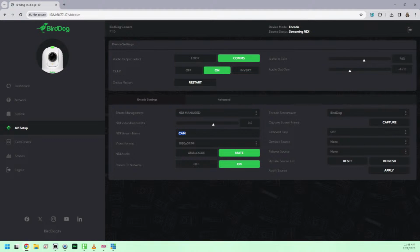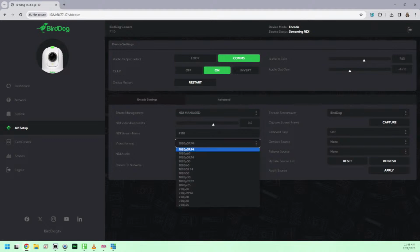Lovingly fix your network. This is the stream name that in Studio Monitor, if you wanted to change it to something specific, like I could say Studio, P110 or something, I could change the stream name and hit apply, and then when we look at it in Studio Monitor a little bit later, you'll see that. We change our video format here, so 1080p 59.94 progressive is what a lot of the internet is, but most of Europe is interlaced, so there you go.